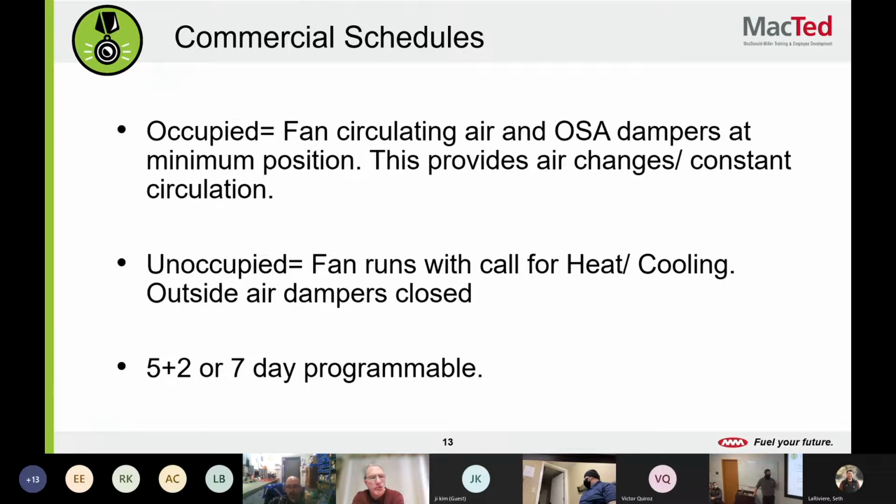Unoccupied, it says, well, there's nobody in the space. I don't need to keep this fan running 24 hours a day. I'm going to turn it off unless we have a call for heating or cooling. It also closes the outside air dampers because we don't need fresh air. And if it's colder outside, that heat's going to be running more often if it's pulling in outside air that's 35 degrees into the space.